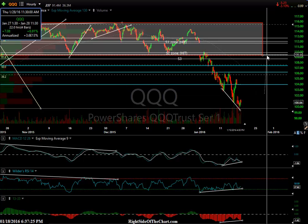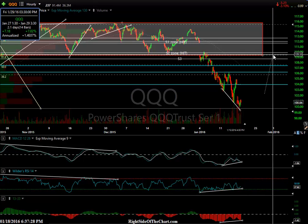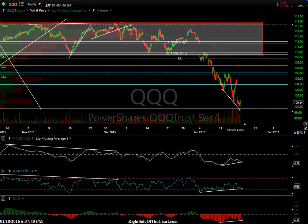But this would be, time-wise, I could see a bounce. It would probably go to about this point, and I'm looking to the left. What is the date on there? Friday. That would be the end of the month. That's January 29th right now, where I have the crosshairs. So that would look something like this.